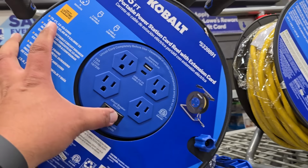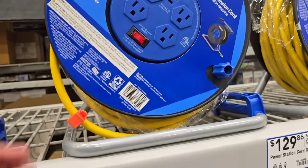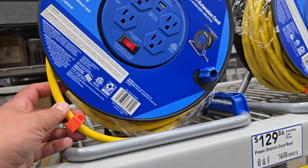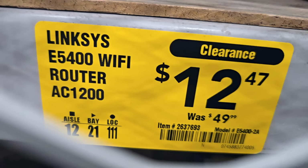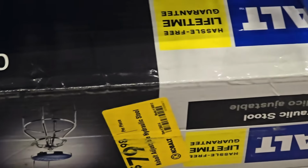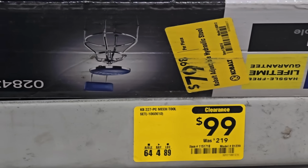Here's another new item. This is a power station cord reel with an extension cord. This is a 12 gauge, so it's pretty decent gauge. It does have on and off, USB Type C and USB Type A. So everything in one. Make it nice and clean to wind that extension cord. $12.47, up from $49. This is linked to the Wi-Fi router. It's already sold out. And then you got this 227 mechanics toolset for $99 from the Cobalt, was $219.